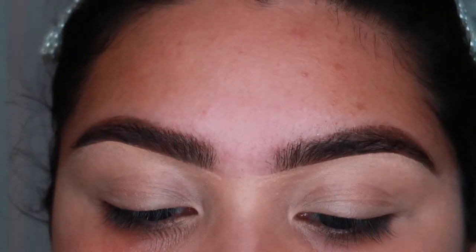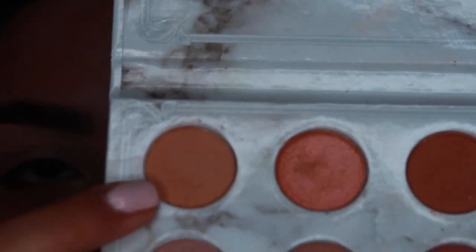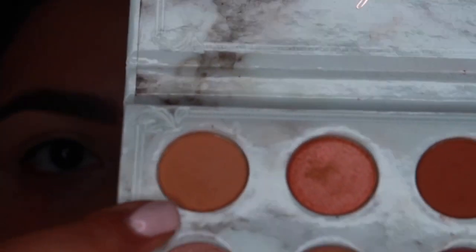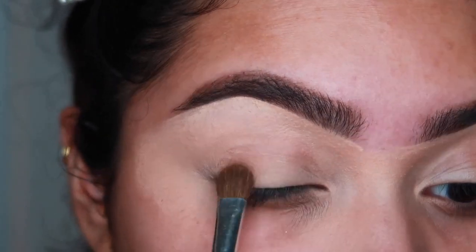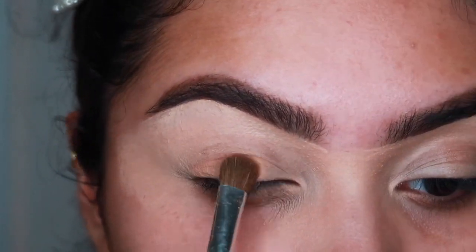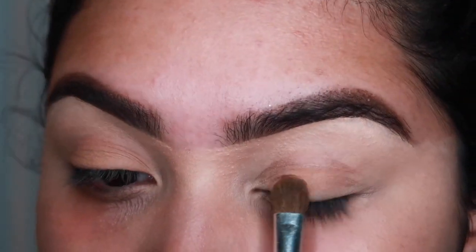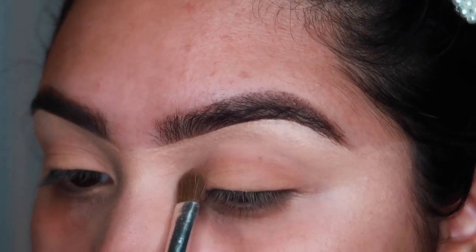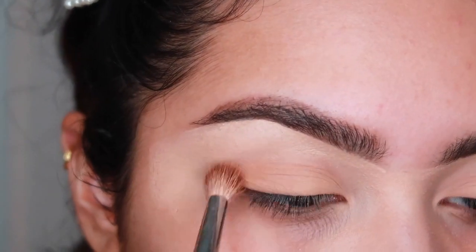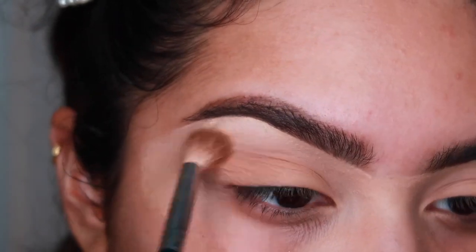I'm gonna be digging into the BH Cosmetics Carli Bybel palette. It's the first color in her palette on the top left corner, and I'm just gonna dig in with a brush and just spread it mostly in the center of my lid, and then go in with a fluffier brush and just kind of spread it out. You'll give it such a beautiful natural smoky effect, and I just really love it for my everyday or my go-to natural look.